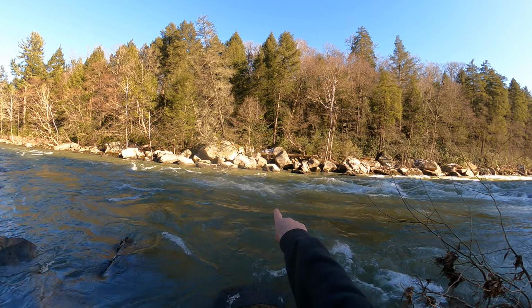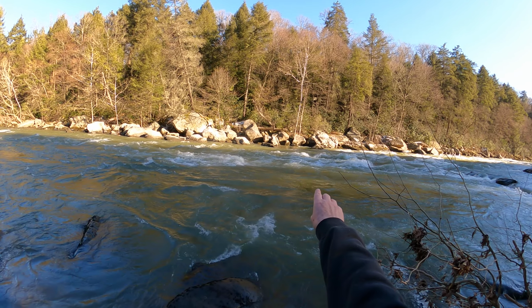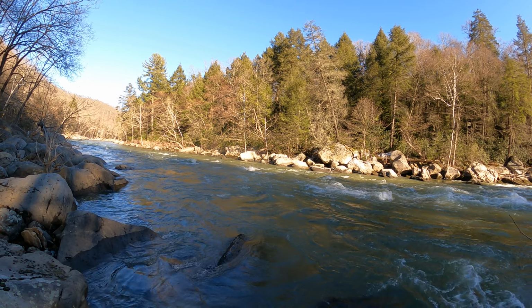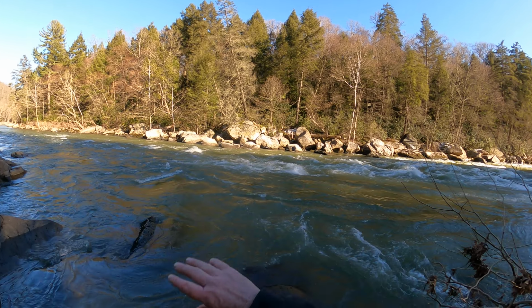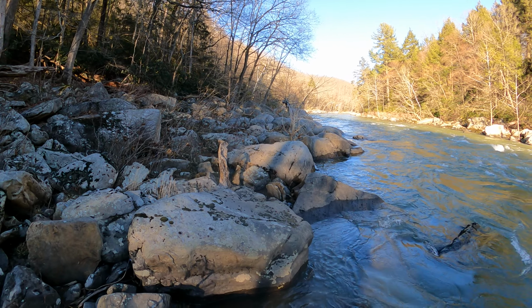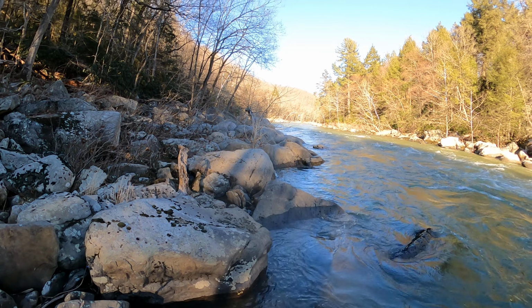As you can see on the other side of the river, there's all kinds of interesting gouges in the rock and stuff. And all been smoothed by the river. This whole area, all these big rocks, boulders are all nice and smooth.